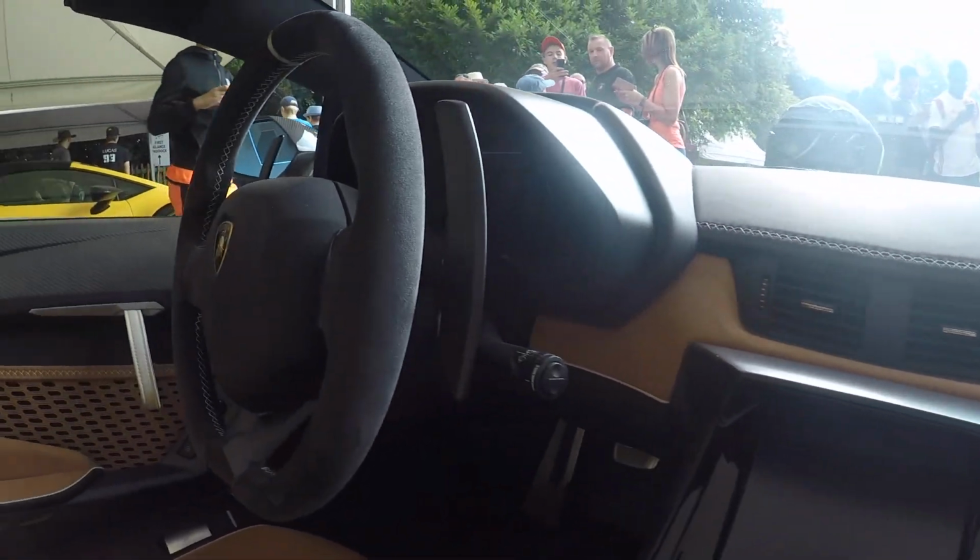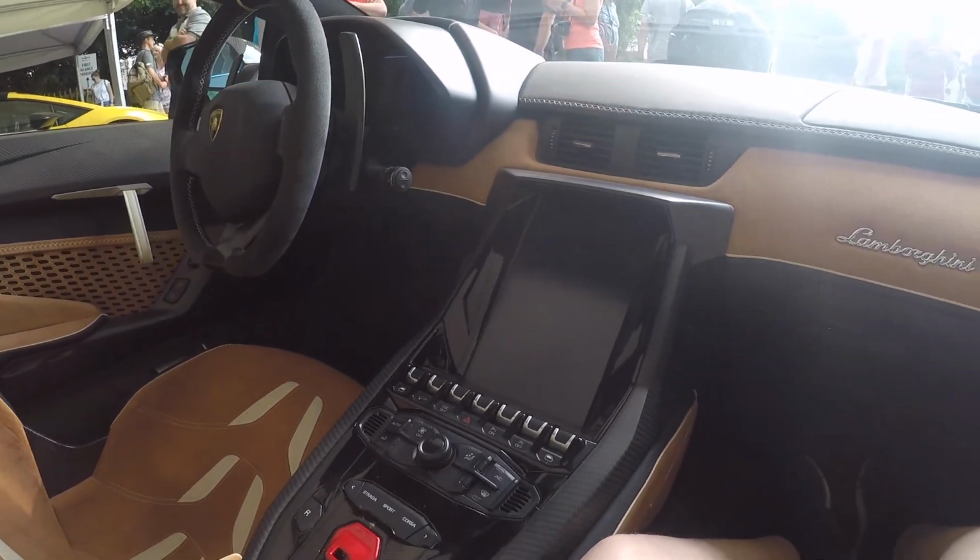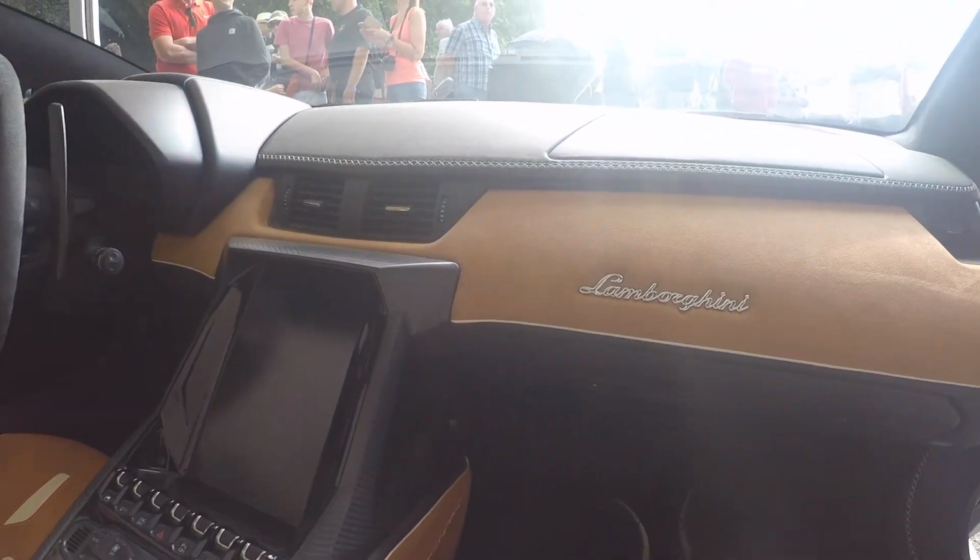I hope my dad comes over quickly to get me a picture, but this is absolutely incredible to be in this car right here. But yeah, properly wow.